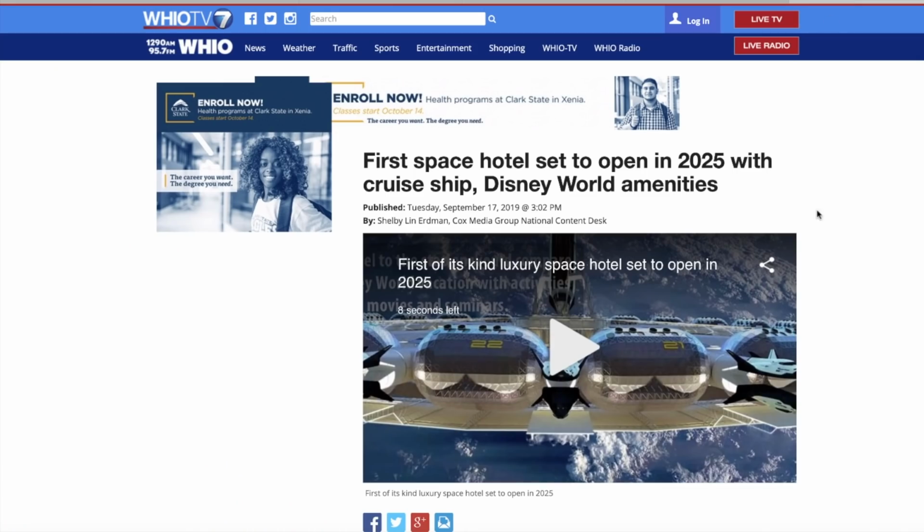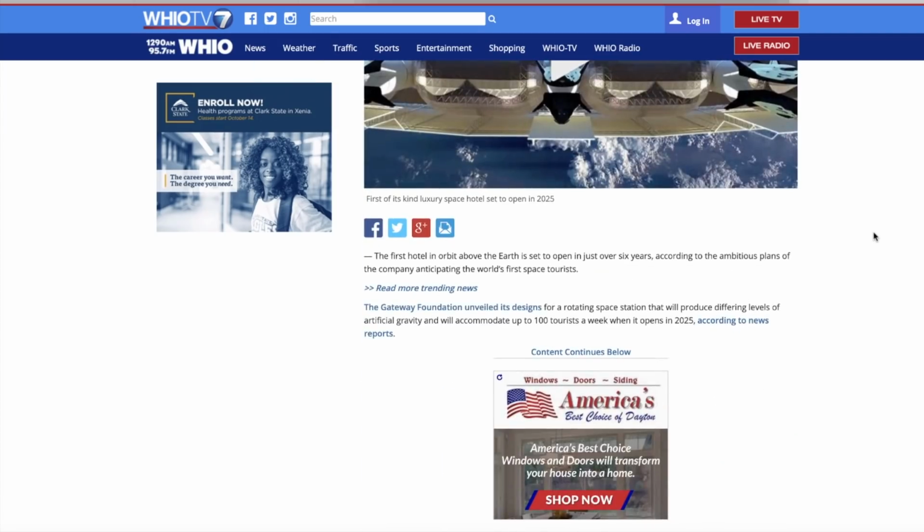And that kind of ties in with this next story of a space hotel set to open in 2025 with cruise ship amenities. That's less than 5.5 years. This is a story dated September 17th, 2019. It goes on to say the first hotel in orbit above the Earth is set to open in just 6 years, according to the ambitious plans of the company anticipating the world's first space tourist.